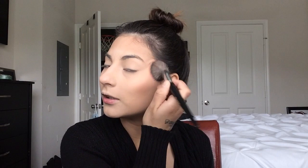And to bronze my face, I am going in with the Physicians Formula Butter Bronzer and my M528 brush. As you guys know, I switched over my brushes and I am absolutely in love with this brush. And to give my face a little bit of a contour, I am using the Wet n Wild Contouring palette, and I'm taking that darker shade with my Real Techniques blush brush and just contouring my cheekbones and the sides of my forehead just a little bit.